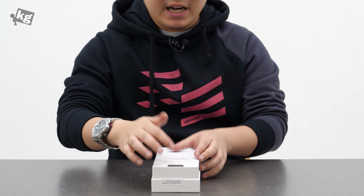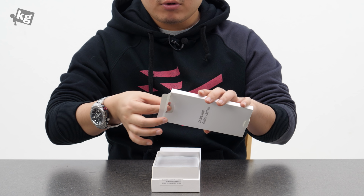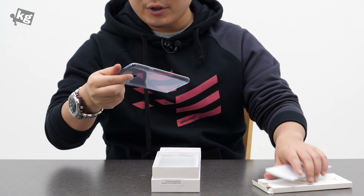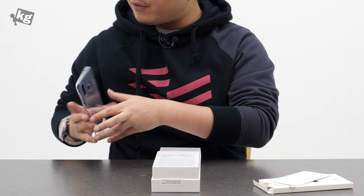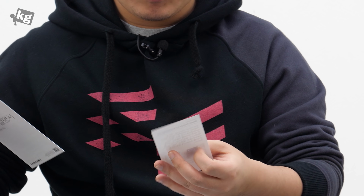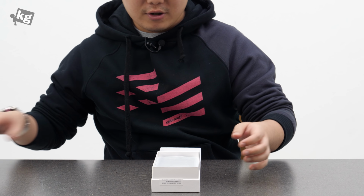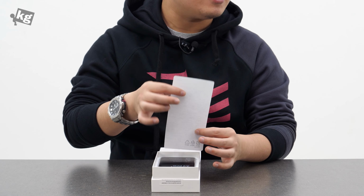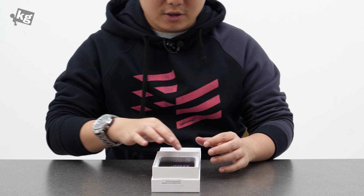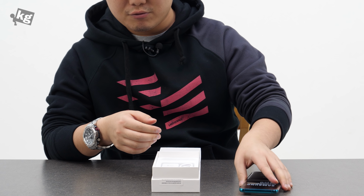Opening up the packaging, we have the Galaxy A9 Pro packet, a very small one, along with a free transparent case, which is a very good thing, so you can start protecting your phone from day one. And the quick start guide, data transfer guide, and that's pretty much it. Nothing inside there aside from that. And under that is a little paper piece to protect the phone against any scratches on the shipping. And finally, the phone. We're gonna leave it right there.